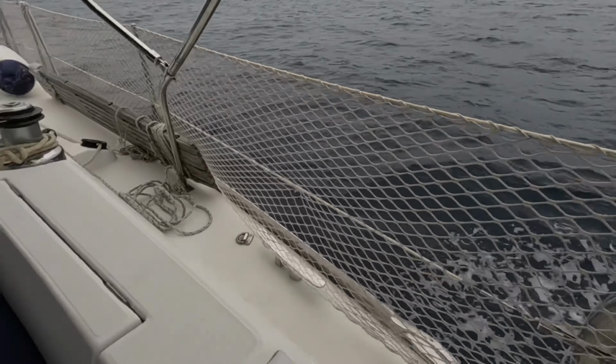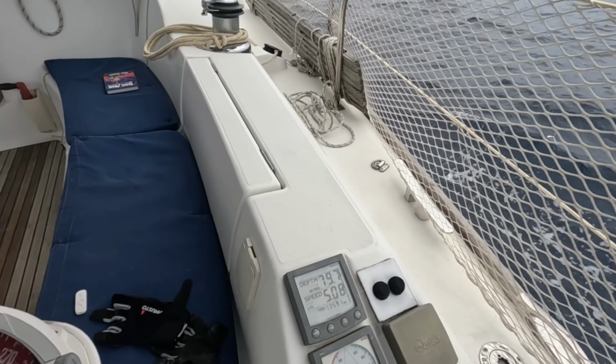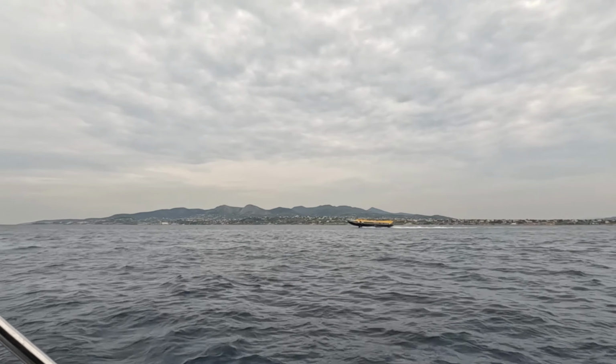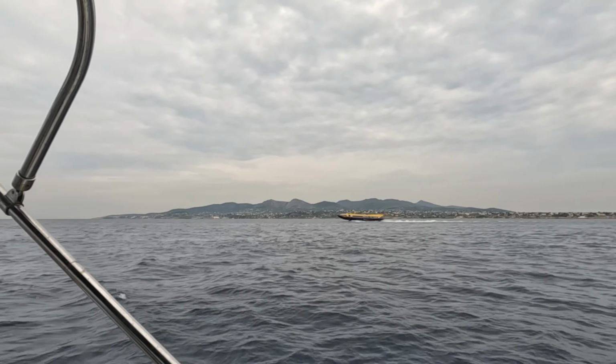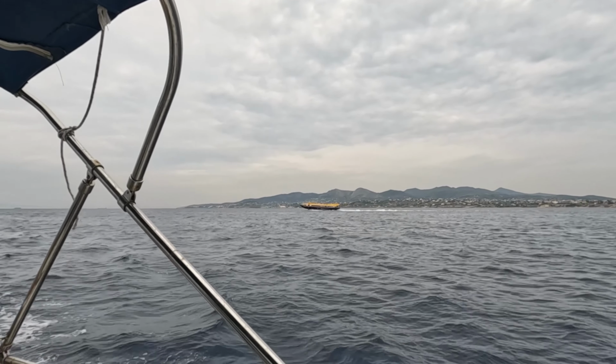It's a nice day today. Depth 79. Waterfalls go so fast that they're literally not in the water, are they? Really cool. They're like flying almost.